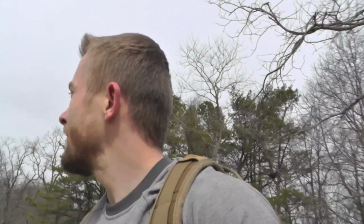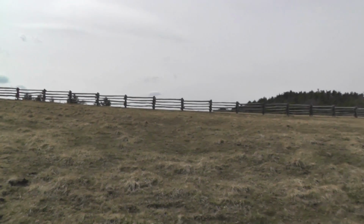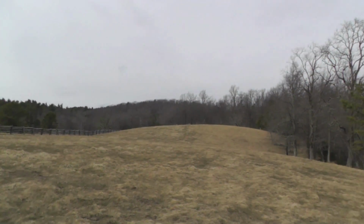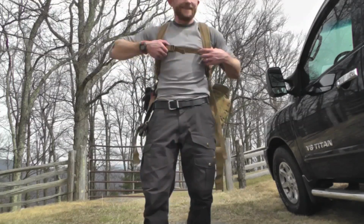All right. We are pretty much done. Instead of walking straight back to the truck, thought I'd show you guys just how gorgeous this place is. I love these rolling farmlands. Isn't that awesome? So beautiful. I love the old fence. Pretty neat. We are parked over here.